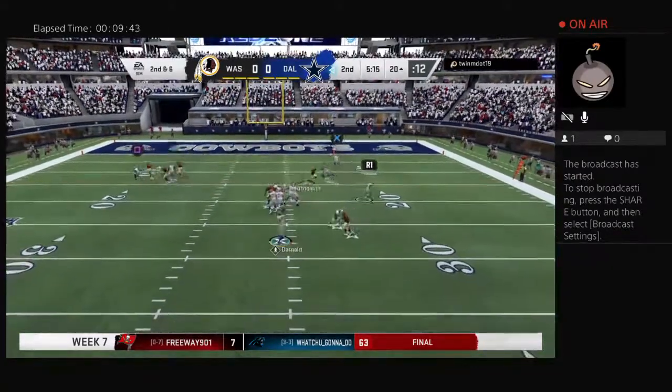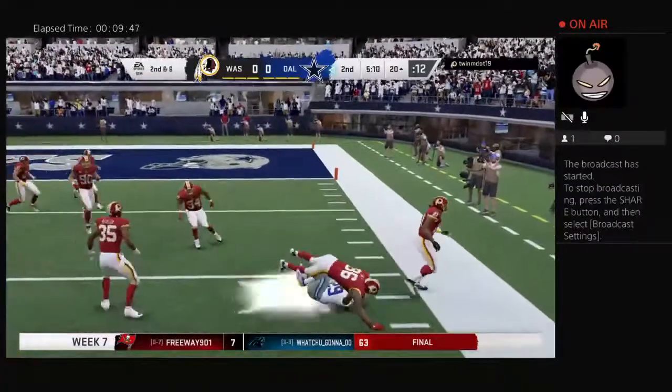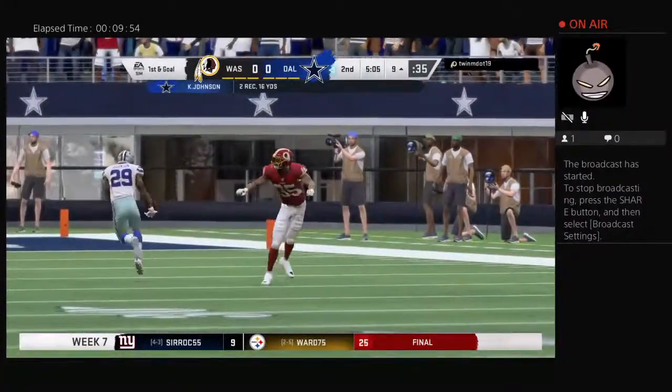To throw on 2nd and 6. Darnold. That's to his running back, Kerryon Johnson. And he gets it inside the 10 to the 9. It's a 10-yard gain there, and it sets him up now 1st and goal.